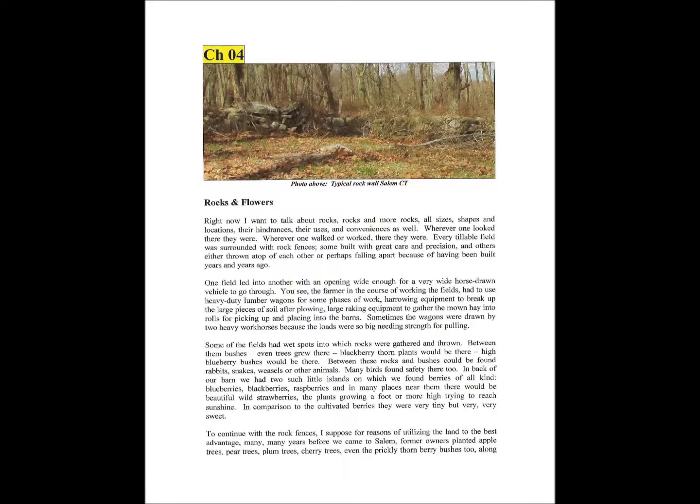Every tillable field was surrounded with rock fences, some built with great care and precision, and others either thrown atop of each other or perhaps falling apart because of having been built years and years ago. One field led into another, with an opening wide enough for a very wide horse-drawn vehicle to go through.